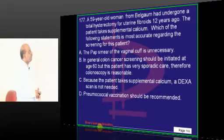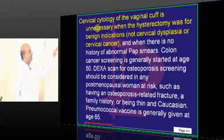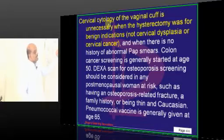59-year-old underwent total hysterectomy for uterine fibroids 12 years ago and is taking supplemental calcium. What do you want to screen in her? So basically, was the hysterectomy done for a benign cause or for a malignant cause? If it is for cervical dysplasia or cervical cancer, then cervical cytology of the vaginal cuff is required. But if the hysterectomy was done for a benign condition, then cervical cytology of the vaginal cuff is not required.